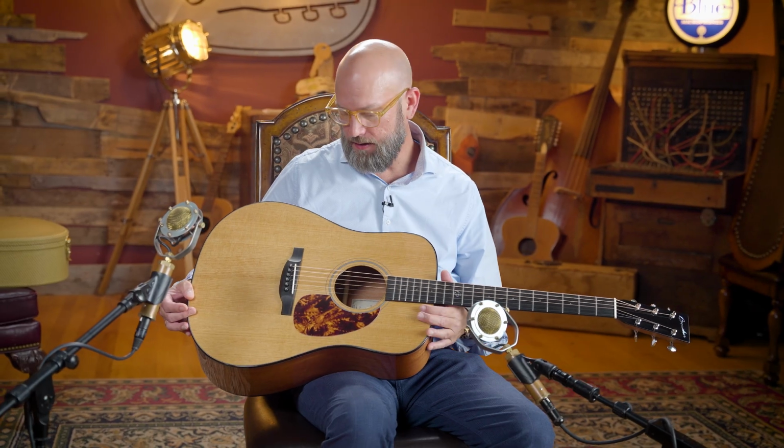I mean, this is kind of that great white buffalo that you're always hunting, that's got the best in fit, finish, feel, projection, tone. This is right up my alley so far as what I would want a Dreadnought to do for me.